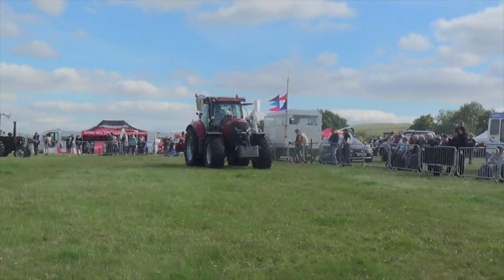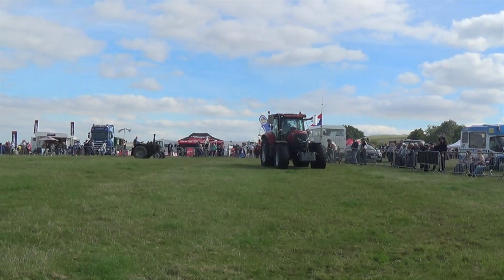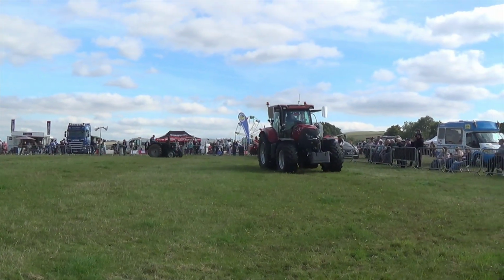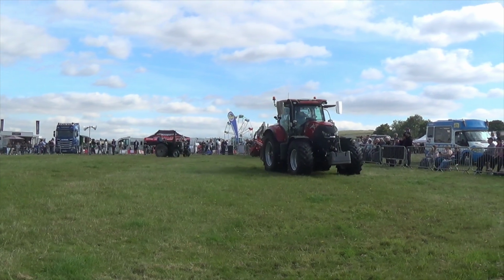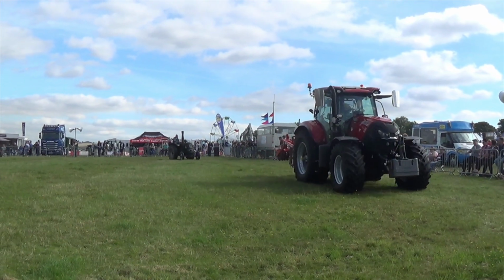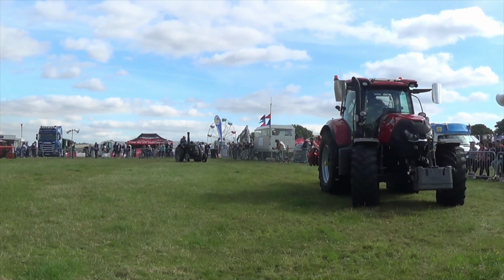One is a standard, that's a Ford. That's an N, isn't it? Yes. And it's a pre-war one because it's orange with wide wings. Right, yeah.